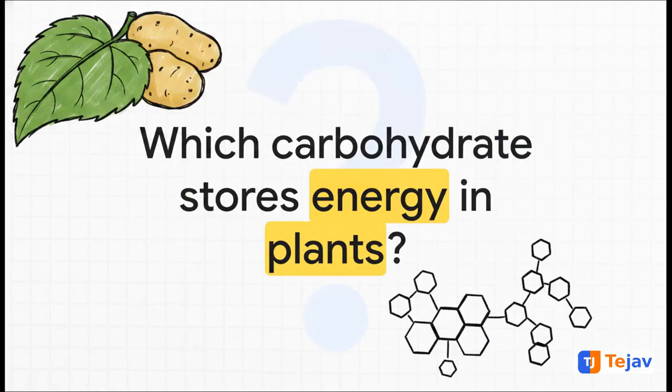Okay, let's do a quick interactive quiz. Let's see if you were paying attention. Go ahead and just call out the answers if you know them. Number 1, which carbohydrate serves as energy storage in plants?